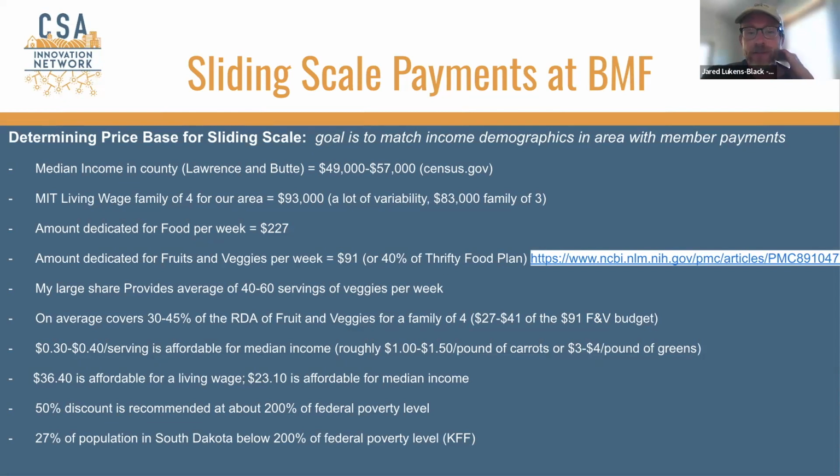So what I came to very quickly was that what would be market rate for the vegetables in our area is not affordable for the median income family, and is just right on the edge of affordability for someone making a living wage in our area. So the base price, if someone is at the median income, that's half of the population makes that amount or less.